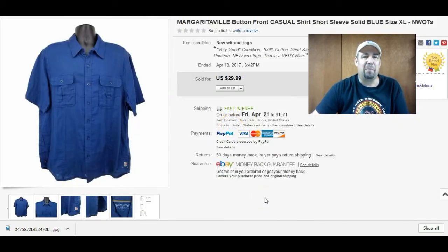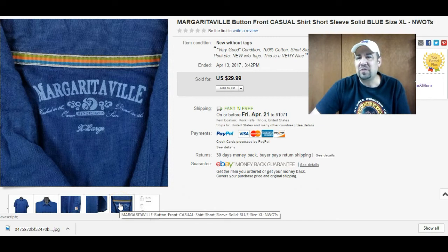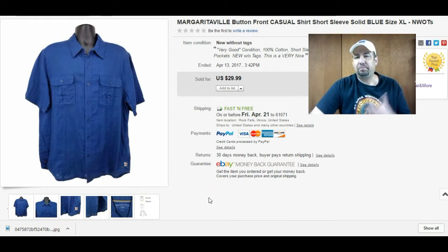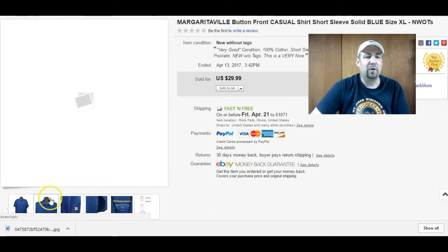Okay, it's Margaritaville. I'm pretty partial to all the Jimmy Buffett stuff, Margaritaville stuff, being a big parrot head. But anyway, this wasn't my size, so I'm not keeping this for myself. This was new without tags. It had the little size sticker on the front, but it was kind of beat up, so I just ended up pulling it off. Listed as new without tags, but really, really nice shirt.